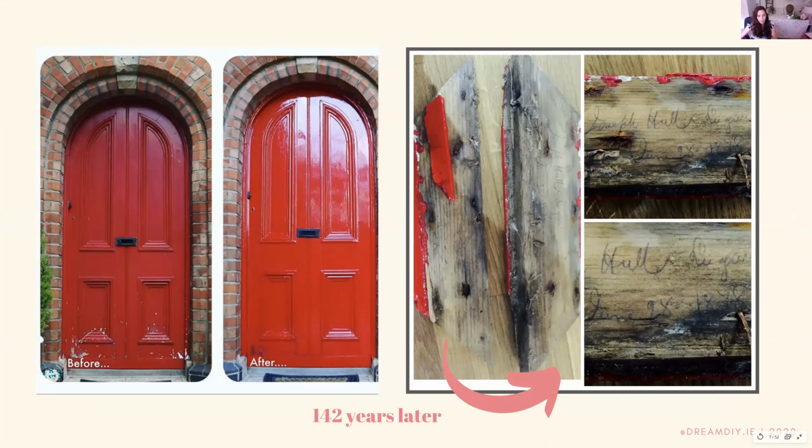So the house was built back in 1878, and the reason I know this, it is on the deeds, but also when I was restoring the front door, so you can see the front door here, there was a little piece that was missing, and it fell off, and I had put it on my windowsill. It sat there for months maybe, so I finally got round to putting it on, and my dad came around that day, and I said, Dad, look, this piece is rotten because it's broken in two.